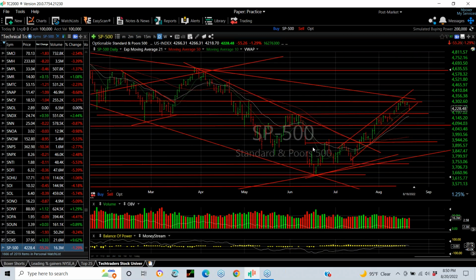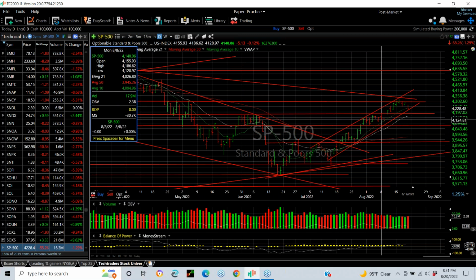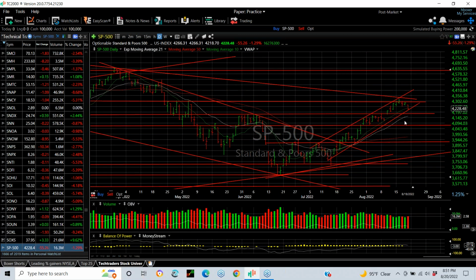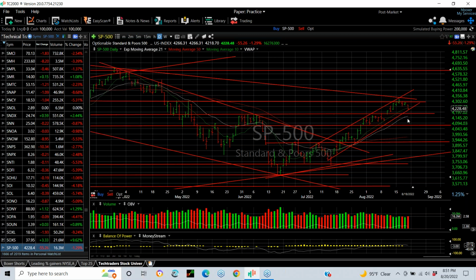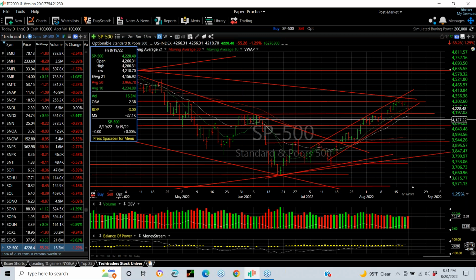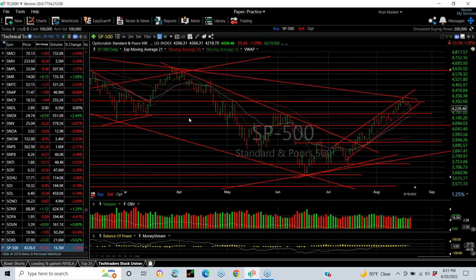Now we'll see if this short-term channel holds, whether lateral price support at around the 41.85 area and the 21-day moving average at around the 41.57 area, whether that zone can hold or not. We'll have to just see. That's important because if we don't, we're going to have a deeper retest, which feels like it could be likely.